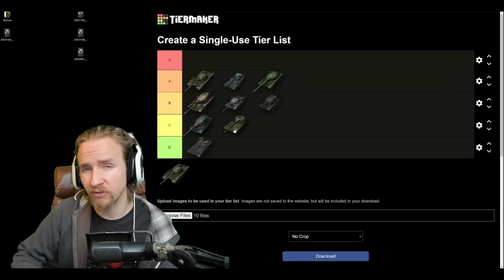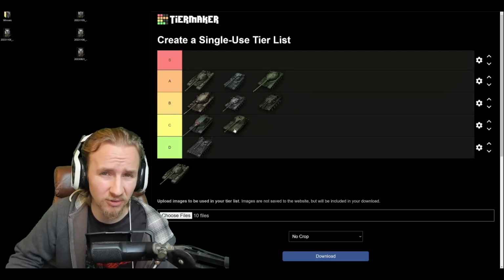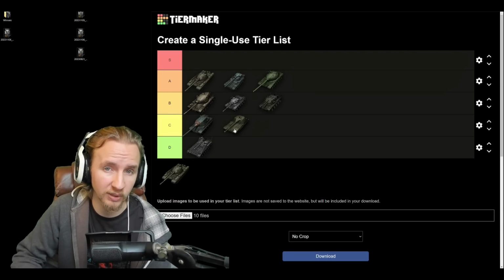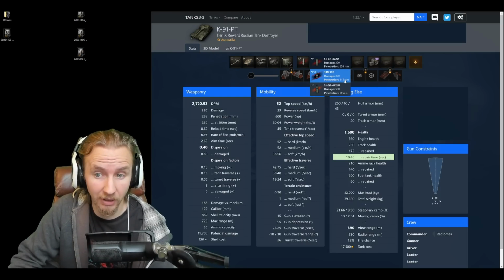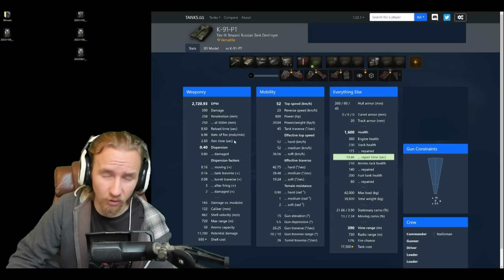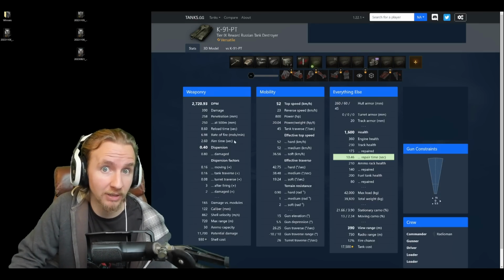The real problem with the K91 PT is that the times that you actually get to use the damage per minute feel so limited, and quite often it's just a tank with 390 alpha damage that just seems to get out traded by other big boy tank destroyers. Add to that the fact that it has really bad gold penetration at only 315, and this thing feels more like a medium tank without a turret rather than being the big boy tank destroyer that a lot of people want to play it like.